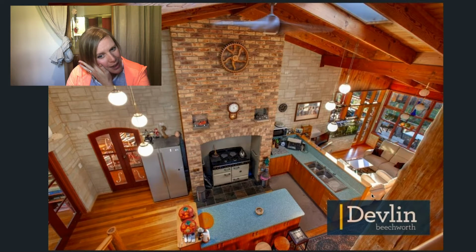See that? I hate that. So I think what I would be doing is add the built-ins and the benches. You could have a little coffee station or something there. Extend it out over here. Put some benches up the top. Massive island bench. And probably have your dining area over here. That would be pretty nice.